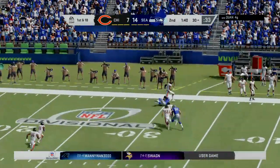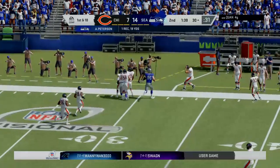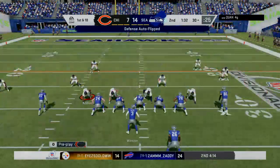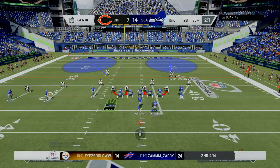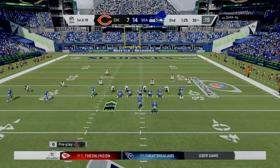He's already proven to be a factor in the running game on this drive. Now he gets involved in the passing game. I think what we're seeing here is the modern version of workhorse in the NFL, being able to run it and catch it with equal proficiency.